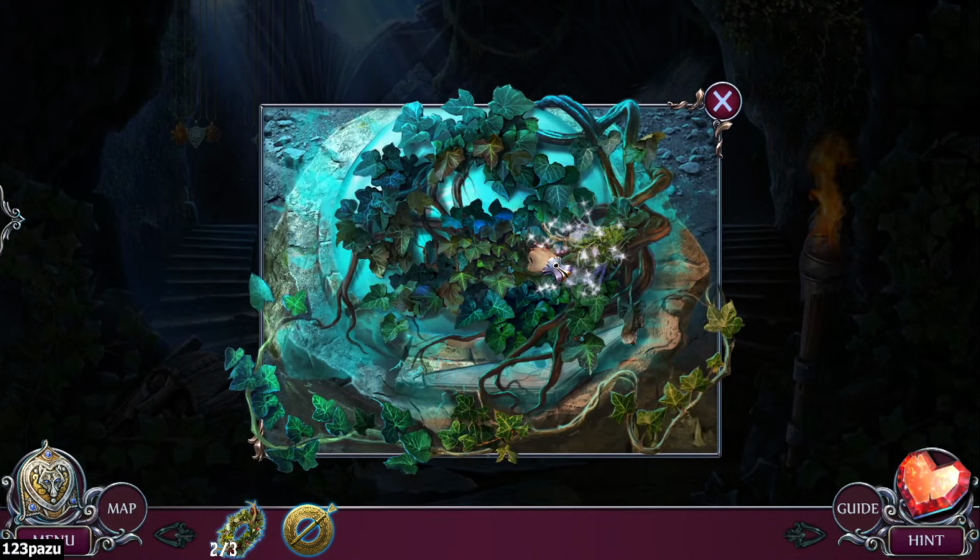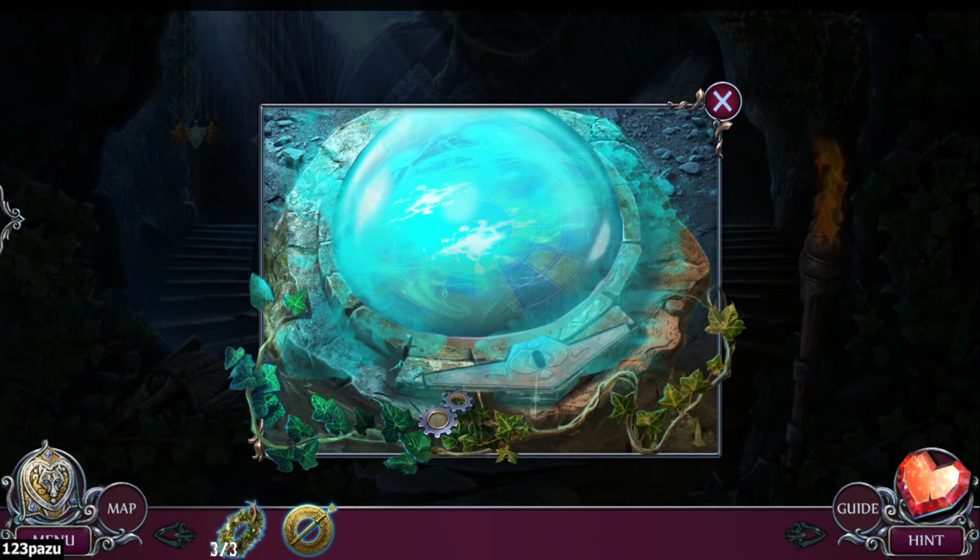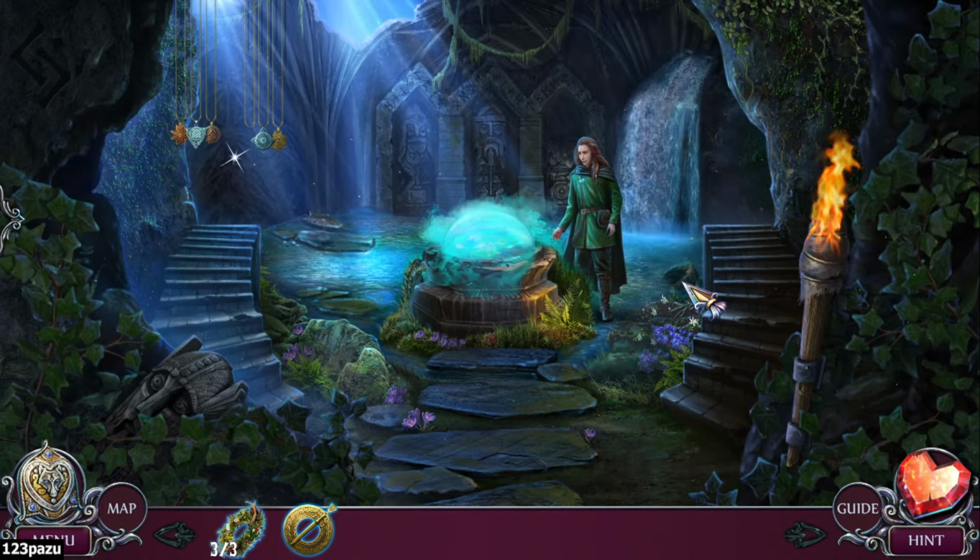Oh, wow. It's a half dome. An old stone well here. I'll search for the key. It's locked. Interesting looking well. There's a barrier protecting this. This looks like something the Alfars made. You're right.